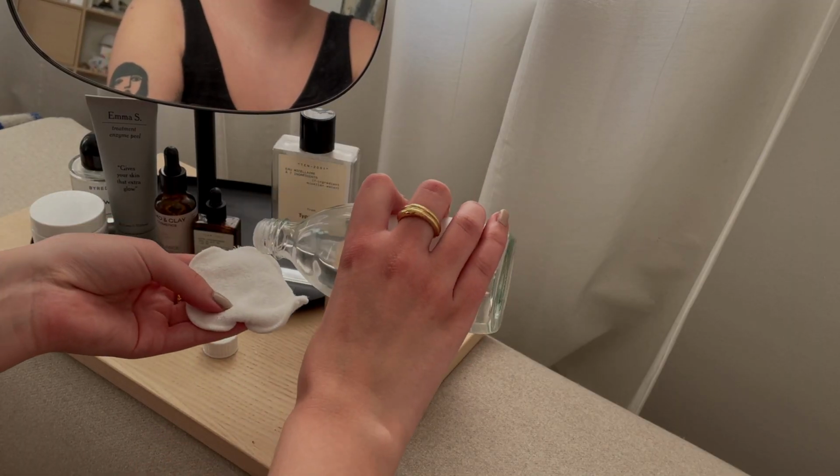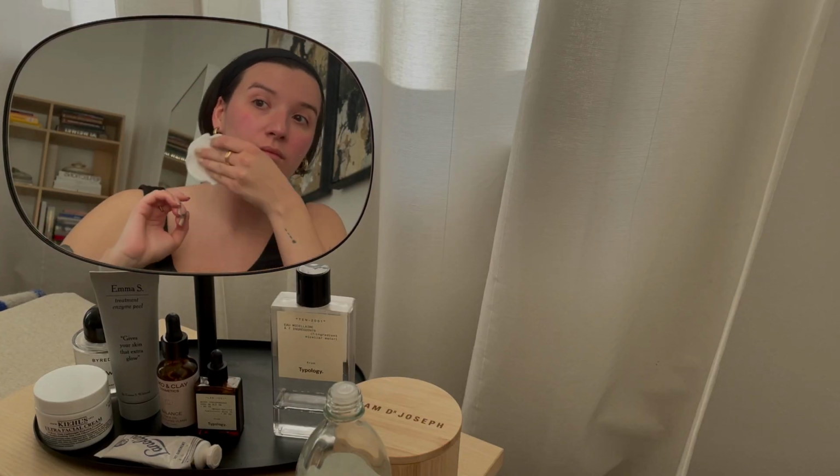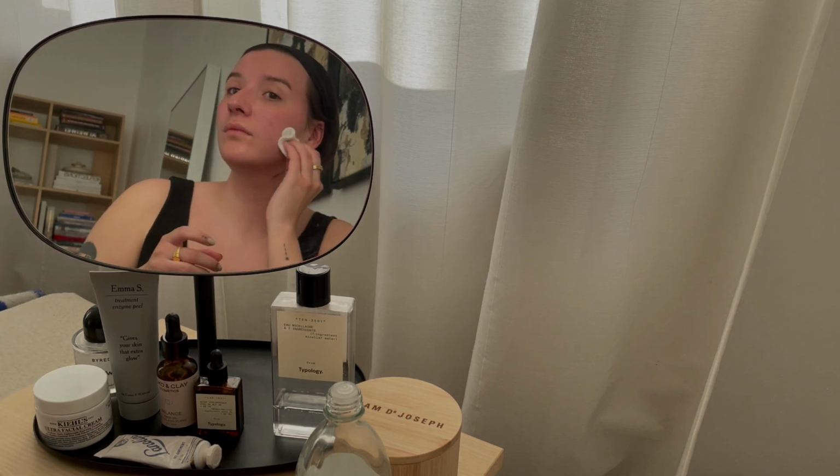And now I will use the tonic. And this one is important because it's the soothing one, which is because I have just problematic skin. So soothing is always good. And I have these washable makeup pads that I usually use. So now my face is clean, hopefully, and that's where the actual moisturizing and everything starts.